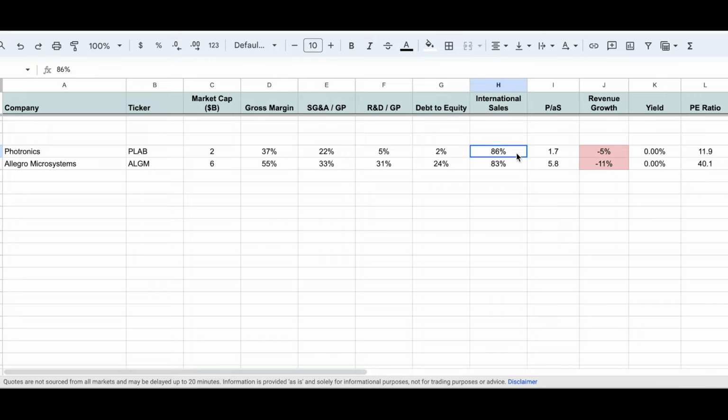What I like about both of these companies is that they are internationally diversified. Both companies have over 80% of their revenues coming from outside the US, which I think is going to help them to be resilient in the long term.